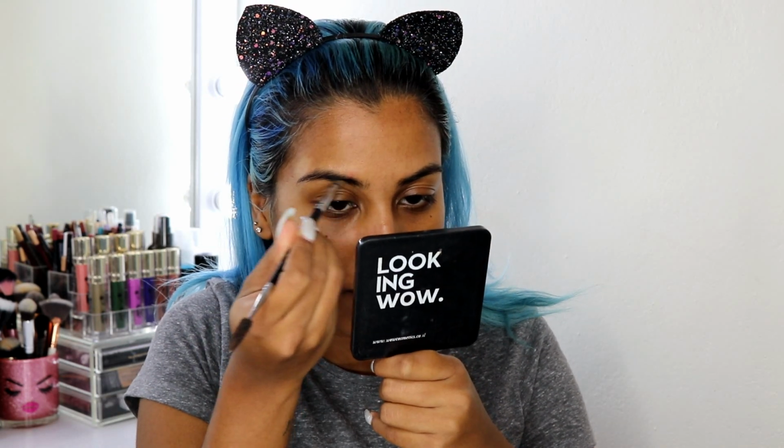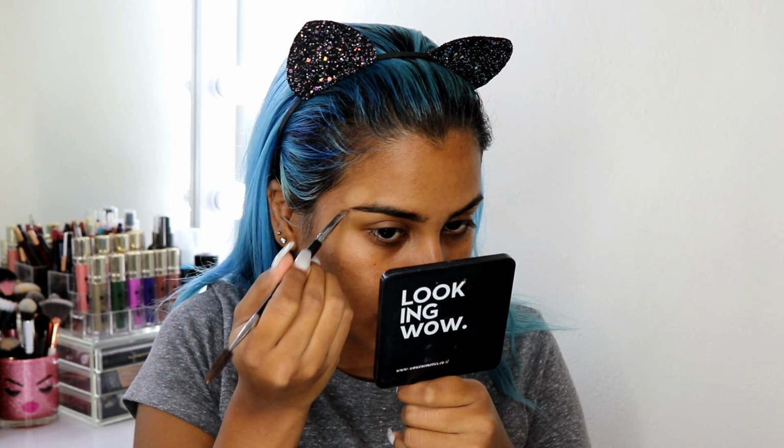These are so good. But I forgot that I have not filled in my brows yet. So we're going to go in and fill in the brows. Now, I've been loving the Julienne products recently, especially the brow pencil. And the pomade is also really, really nice. This is the Julienne brow pomade. These are available at Discam. They're really pigmented, really creamy.